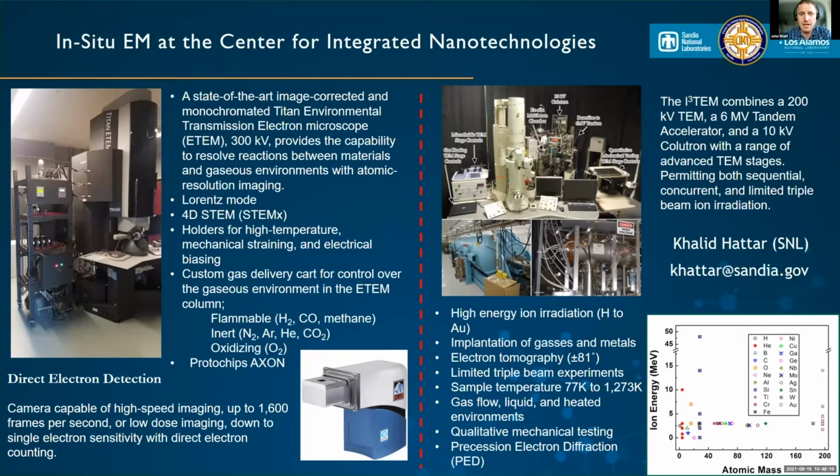We have a custom gas delivery cart attached to the Titan. This was built in-house and gives us very nice control over pressure to the tool, as well as gas mixing. Attached to the ETEM at the moment, we have the Gatan K2, which gives us high speed and low dose. We also have the Protochips Axon, which we just installed, which essentially takes control of the mechanical controls in the beam on the ETEM and keeps your region of interest centered to account for drift. But that doesn't integrate with the K2 yet, so it's a little difficult for low dose things.